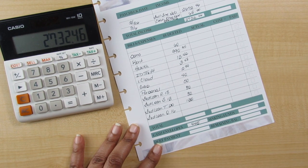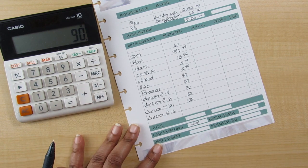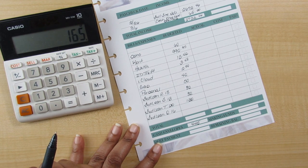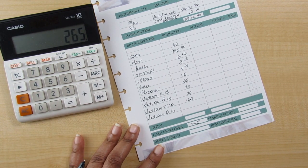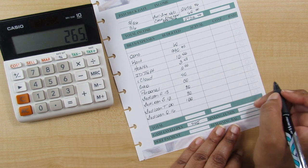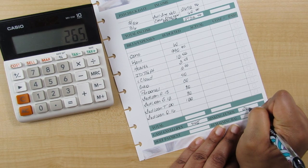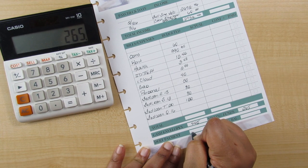My sinking funds: 90 goes to gifts, $75 for the car maintenance, $100 for my insurance. That's $265 here. So I don't get confused, I'm going to put C above.